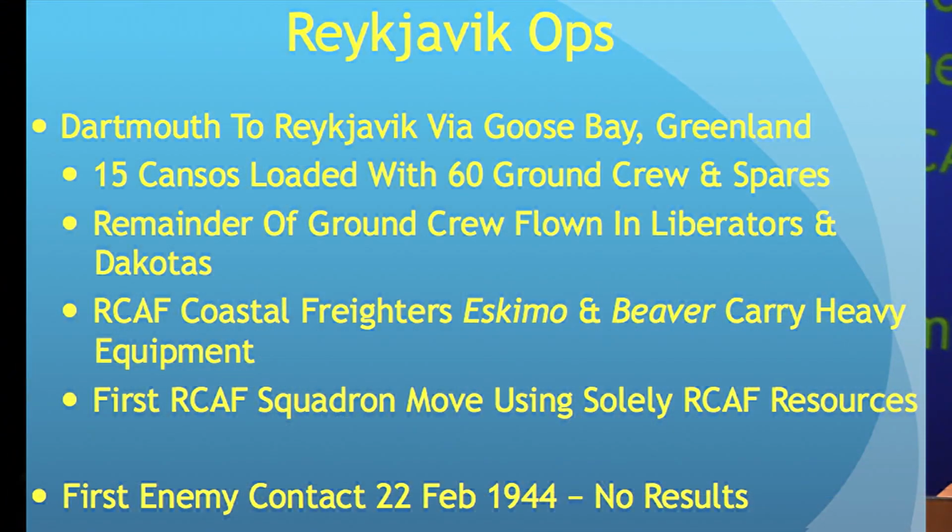After a frenzy of activity to give their Canso wings a thorough overhaul, 162BR departed Dartmouth on 1 January 1944, New Year's Day. The aircraft were brought ashore and towed up on the airfield to avoid the possibility of frozen breaks from a water takeoff. The journey from Dartmouth to Reykjavik, Iceland was made in 3 stages via Goose Bay, Louis West 1, and Green Line. The 15 aircraft were loaded with the maximum weight with 60 ground crew, personal kit, and spare parts.